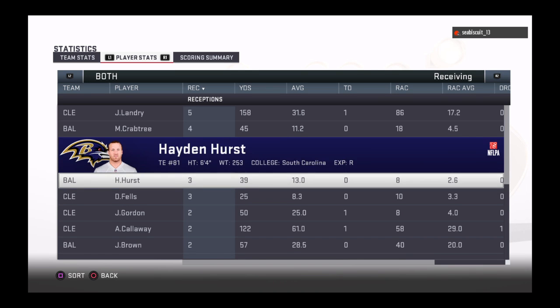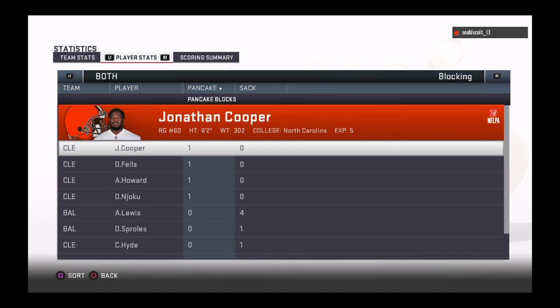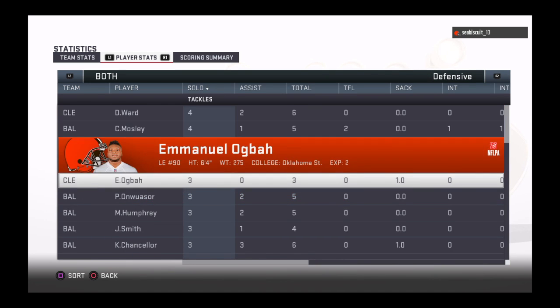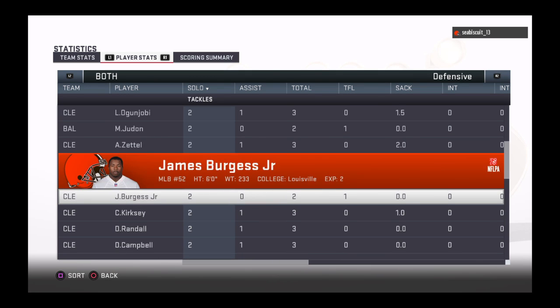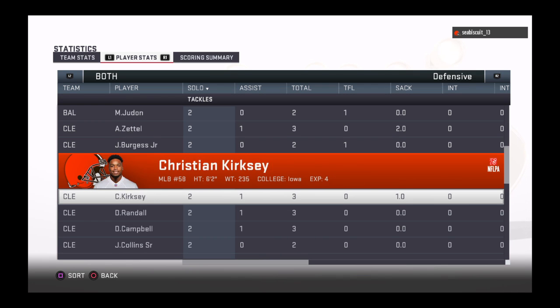So for Cleveland, they boost their record up to a strong 4-1. And next week, they get to stay home again as the Los Angeles Chargers come to town. Meanwhile, for the Ravens, the loss will move them back to 3-2 on the year. And they'll try to rebound next week on the road in Nashville.